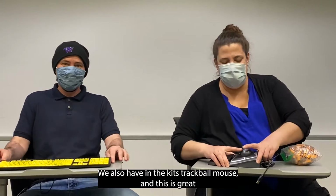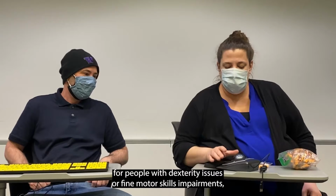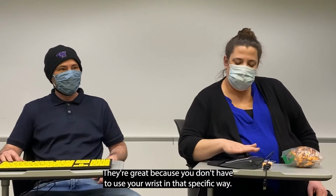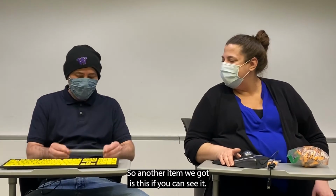We also have in the kits a trackball mouse, and this is great for people with dexterity issues or fine motor skills impairments, including arthritis and carpal tunnel. They're great because you don't have to use your wrist in that specific way. It's a roll.